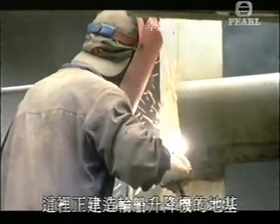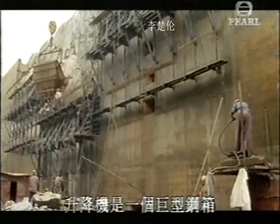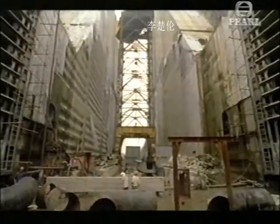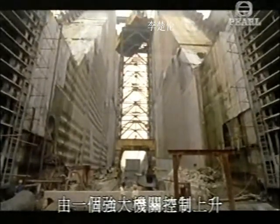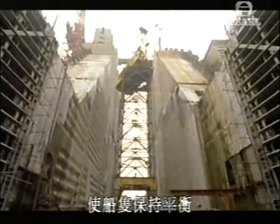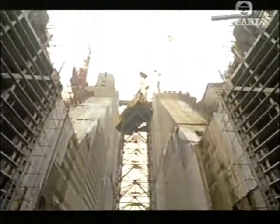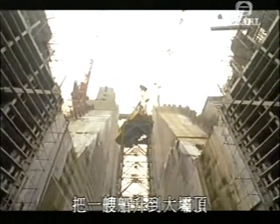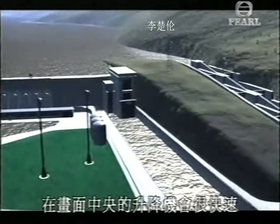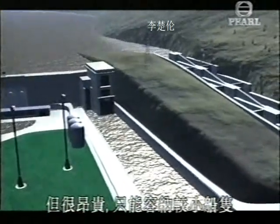Here, the foundations of a ship elevator are being constructed. The elevator will be a vast steel box driven by a mechanism strong enough to lift the box with a 3,000-ton ship inside. The box will contain 13 feet of water, enough to keep a ship balanced. The whole mechanism will raise a ship the height of the dam in just 42 minutes. The elevator in the center of the picture will be very fast, but it will be very expensive to use and only smaller ships will fit in.